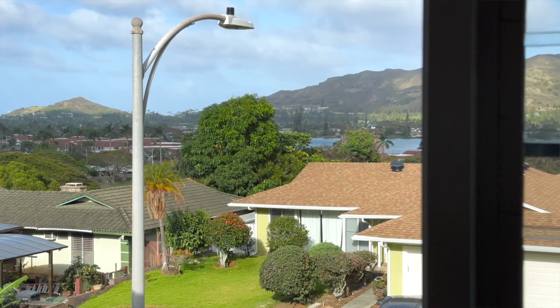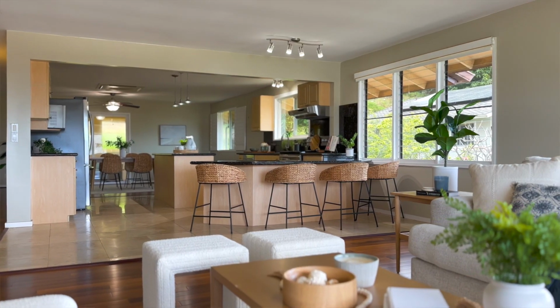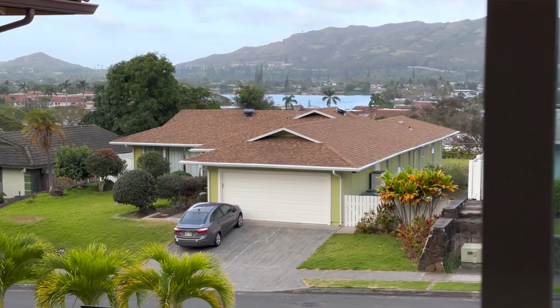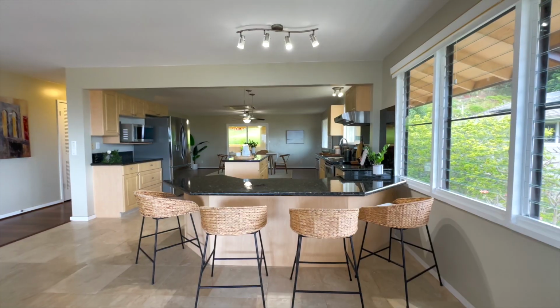My favorite thing about this property is the view behind me. So all I can think is, after a long day of work, whether you're cooking dinner or relaxing in your living room or even from your dining room, you've got this amazing view of both the mountains and the lakes with the surrounding Kailua area around you. And it just seems like such a peaceful way to end the day, to soak in the views and get that really Hawaiian experience.